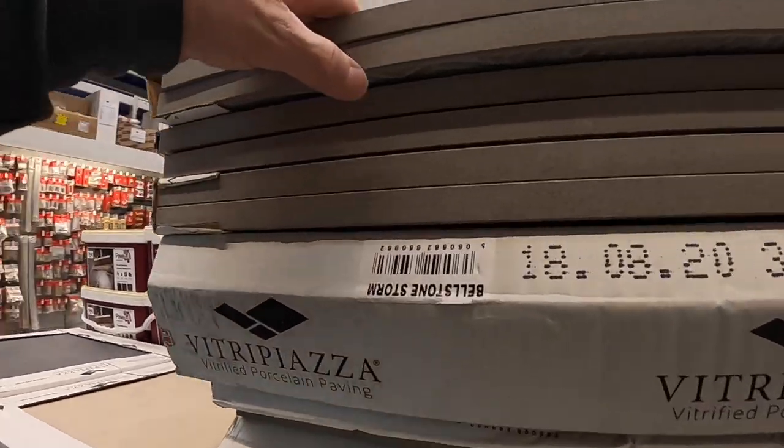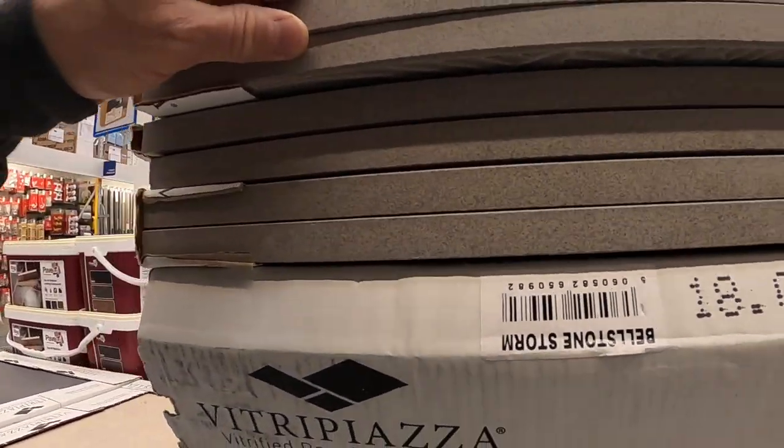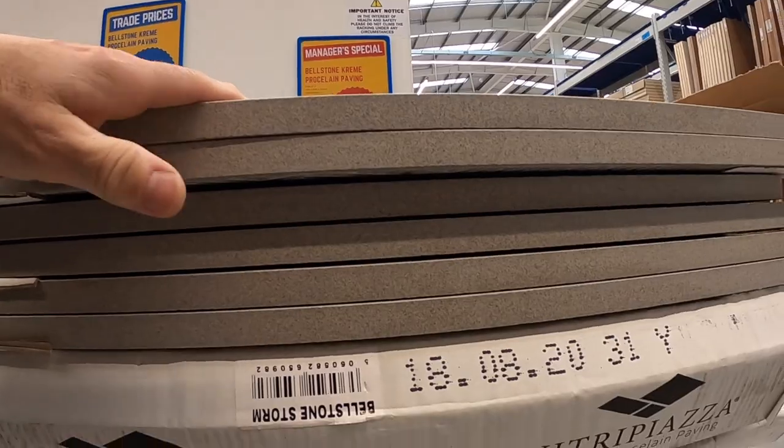Porcelain paving, these are flags for outside, you know. Yeah. 21 quid each.